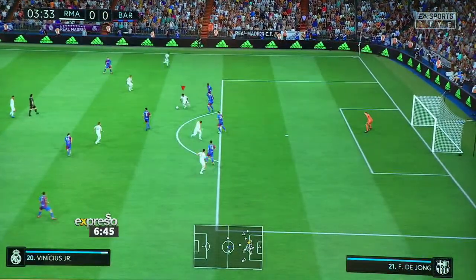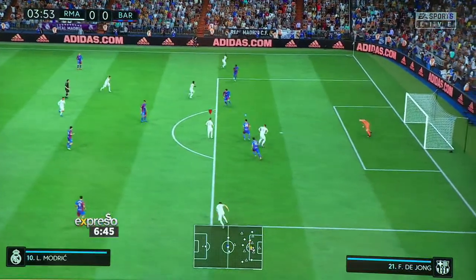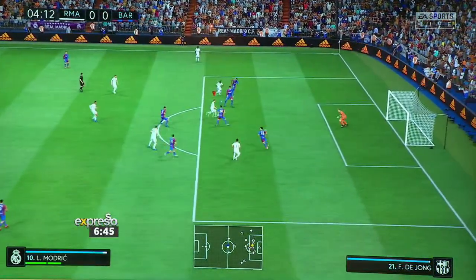Graham, what is your strategy? What are you planning to do to win? First of all, I think you need to get your defense up.